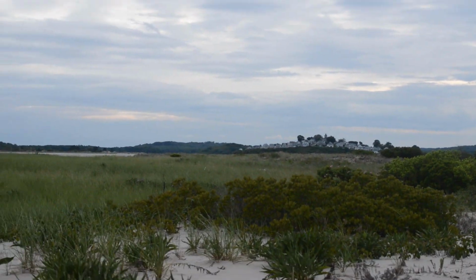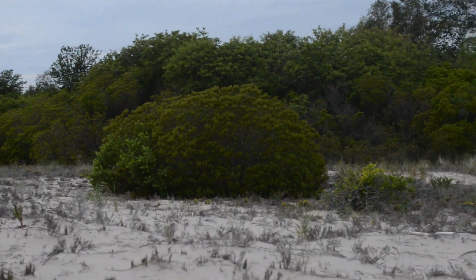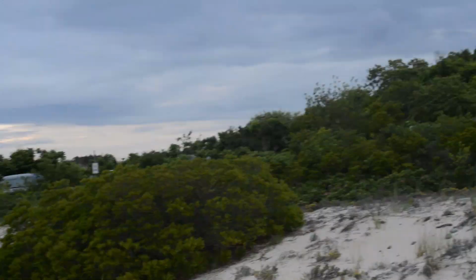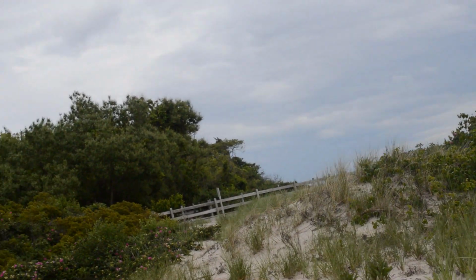These things are pretty tolerant of a broad range of habitat types, and they've got this whole area kind of closed off right now just because it's the breeding season for the piping plovers. Cute little buggers if you've ever seen them. And there's some more of that Hudsonia down over there, and a little pine stand over here. We'll take a look around for a second.